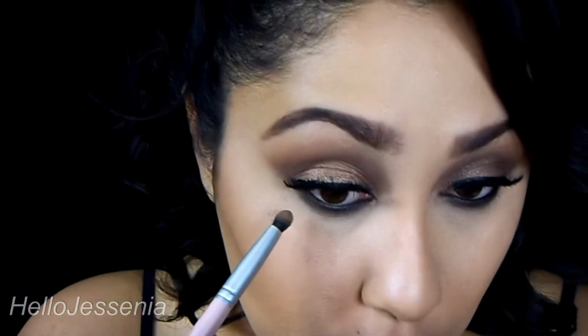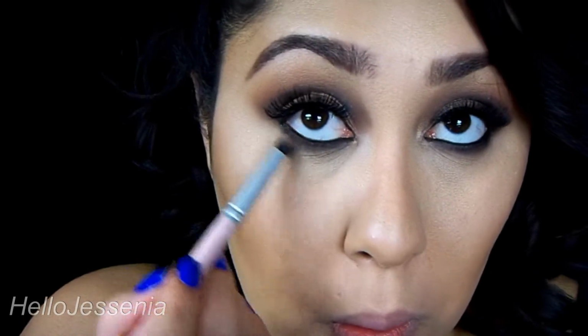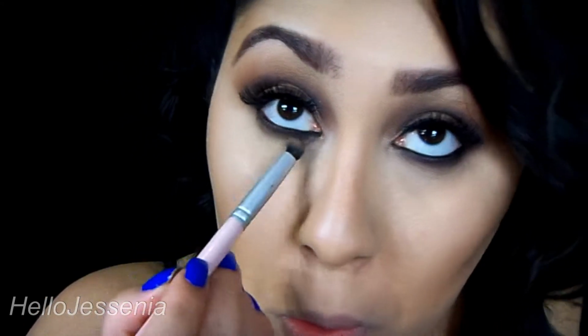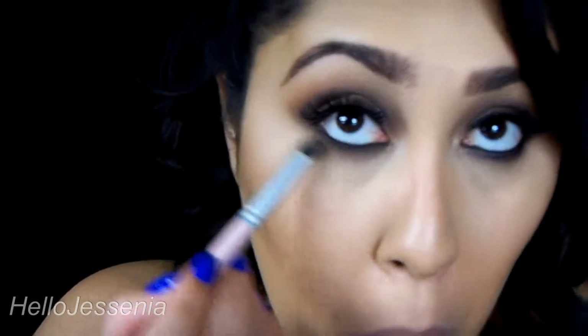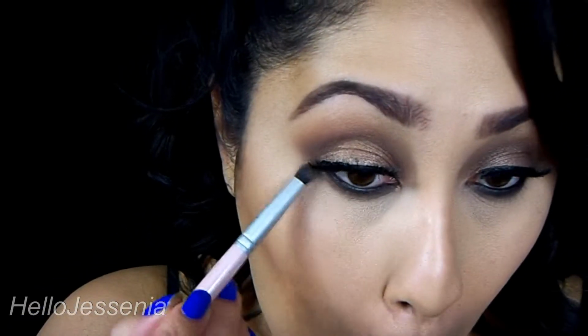So next, you guys can see me here picking up some salted caramel. You guys thought I wasn't going to use that at the bottom lash line. I used that shade to actually blur out that whole milk chocolate and liner, just to even it out like the way my crease was on top. And that's all that I did.